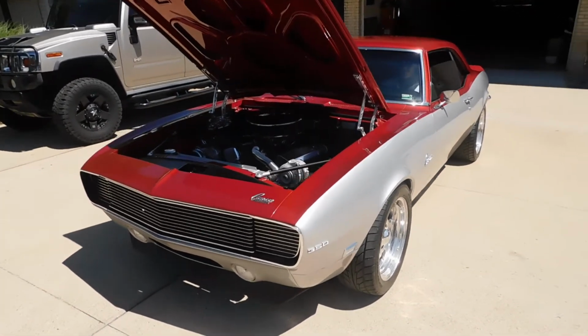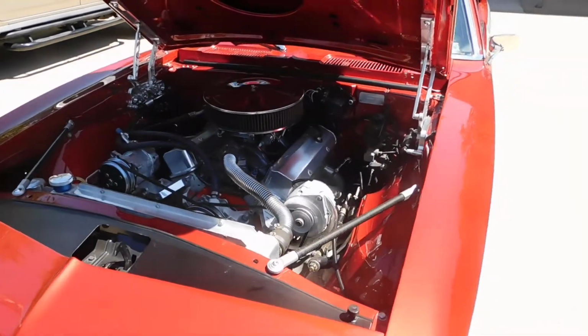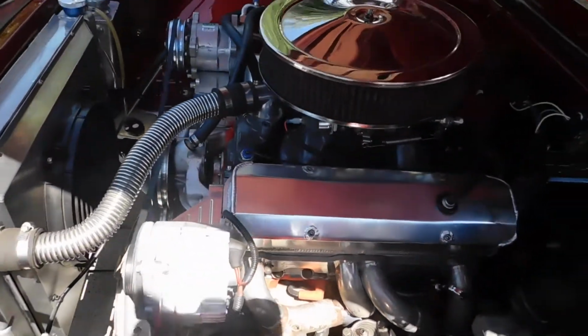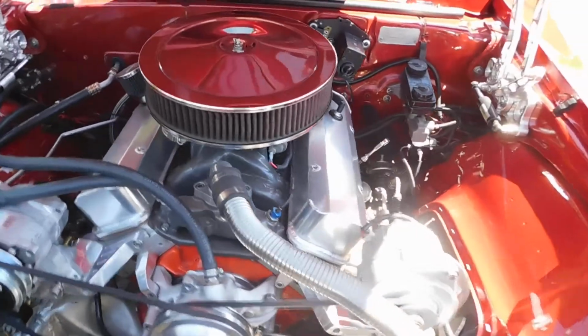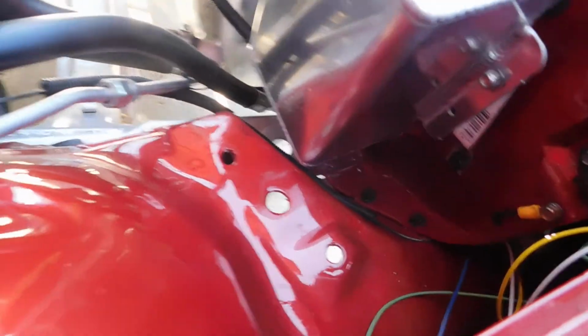All right, we got a beautiful new arrival at Westport Auto Center. It's a 1968 Camaro RS/SS, rotisserie restoration. AC, four-wheel disc brakes, 385 stroker motor, 490 at the rear wheels. I mean, this car is just done up.